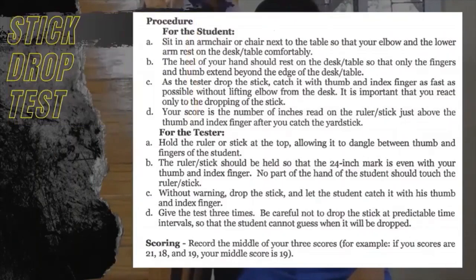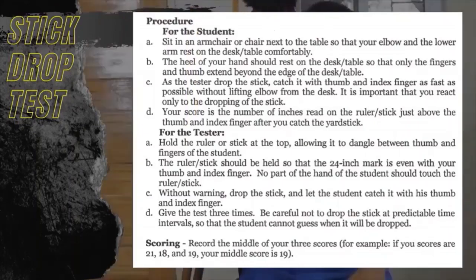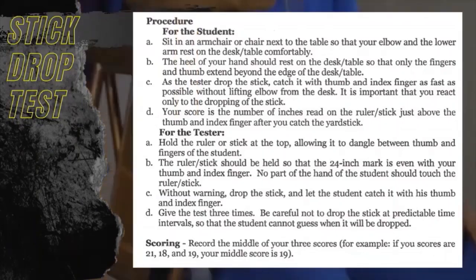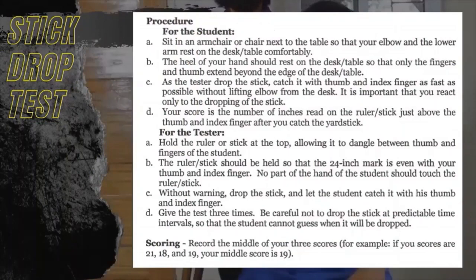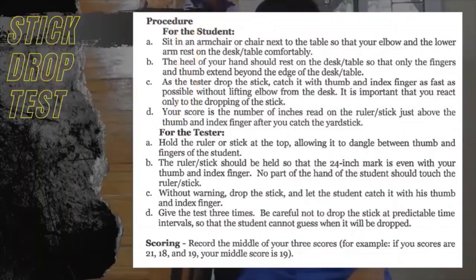Next, as the tester drops the stick, catch it with your thumb and index finger as fast as possible without lifting your elbow from the desk. It is important that you react only to the dropping of the stick. Your score is the number of inches read on the ruler or stick just above the thumb and index finger after you catch the yardstick.